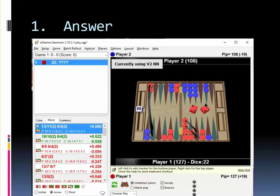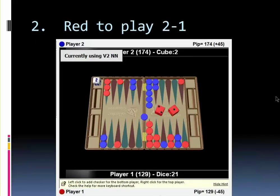Okay, let's go on. I'm a little embarrassed about this one because it was such a big blunder, but it wasn't the worst blunder of the day by far, so I can live with it. Okay, red to play 2-1. Again, money game. The cube has been turned. Blue's holding the cube. By the way, this was a chouette.